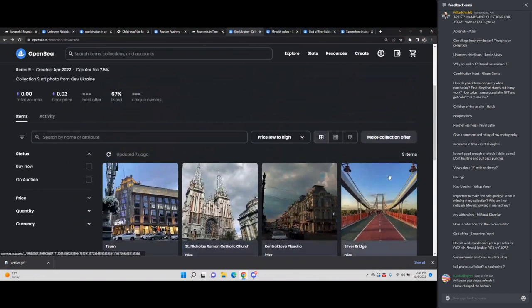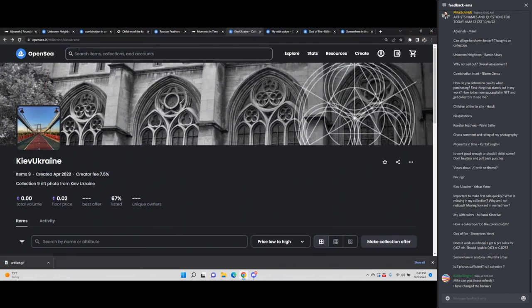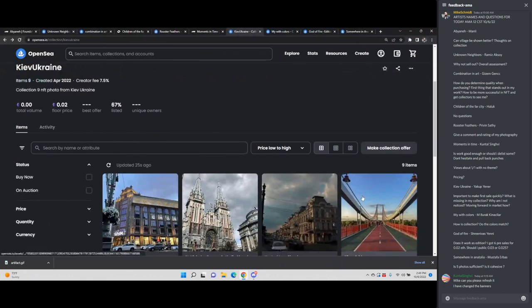I don't know if they're promoting on Polygon or anywhere, because I can't find the artist at all. There's no information on there. They have no Twitter link, no Instagram link, nothing like that. And you definitely want to have those things. A collector is going to collect from you, and they're going to want to look at some of that stuff.